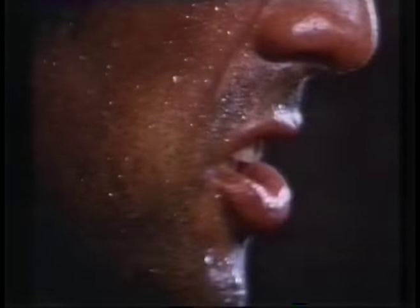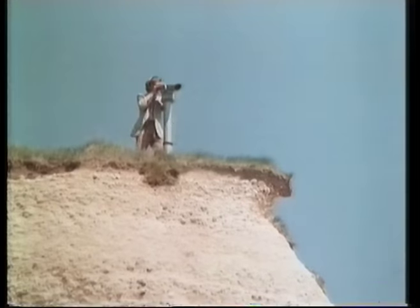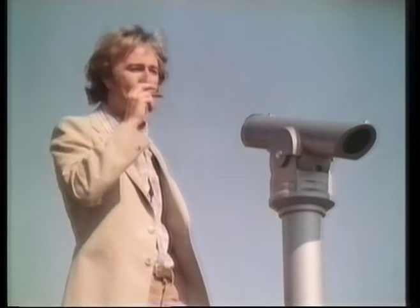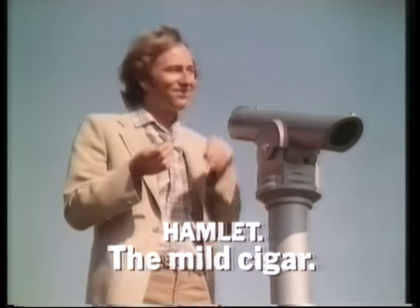Stallone is back as Rambo. I'm coming to get you. First Blood Part 2. Called Hamlet, the mild cigar.